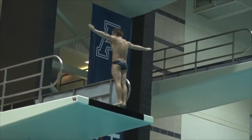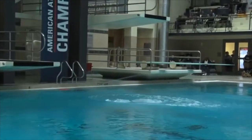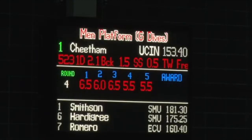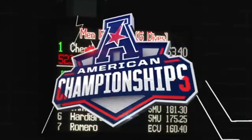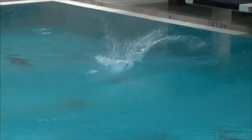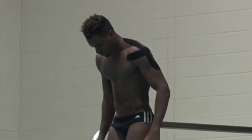Luke from Cincinnati. Another gorgeous entry. If he only extends just a little bit longer, half a second longer before he goes into that twist, it'll improve.